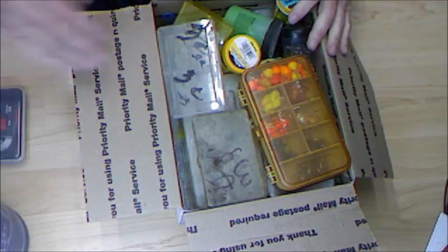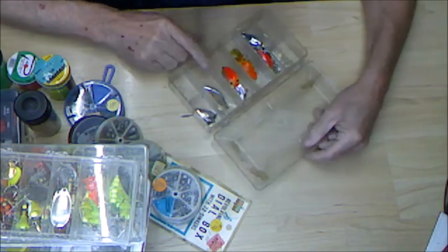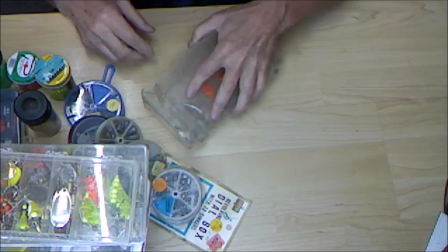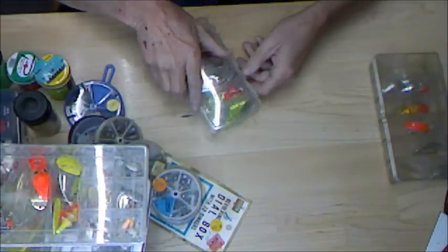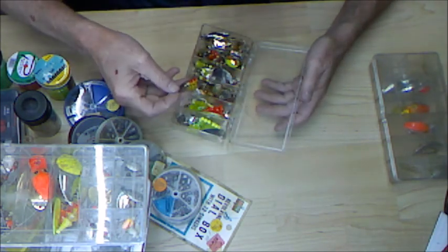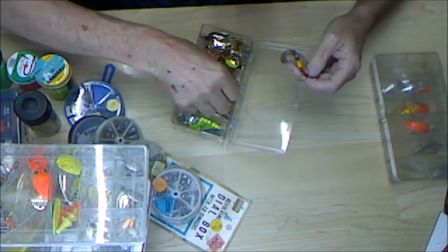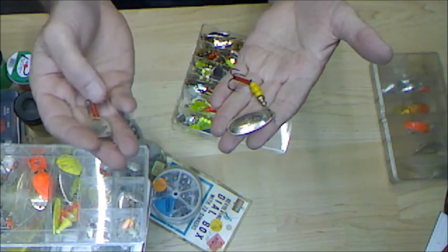This box looks like it's full of good stuff. It looks like there's a lot of still-headed salmon lures in here. Be good to know where this is at come fall. These are my favorite lures for steelhead. For salmon, I prefer the little Cleo, but these work too.